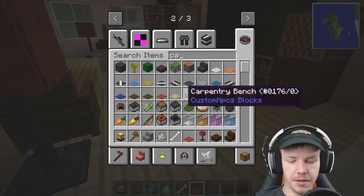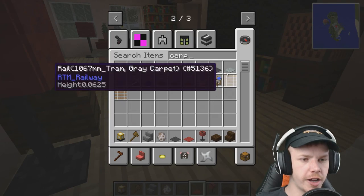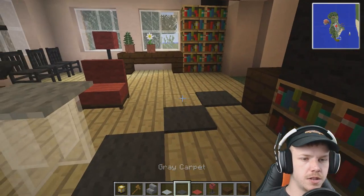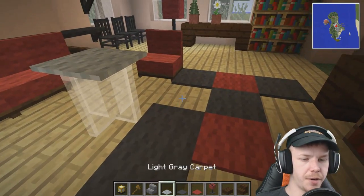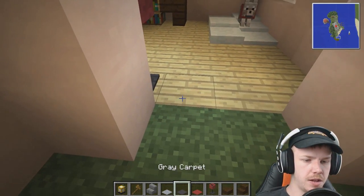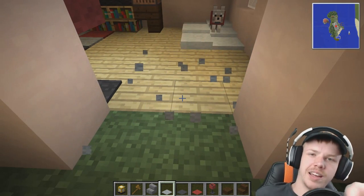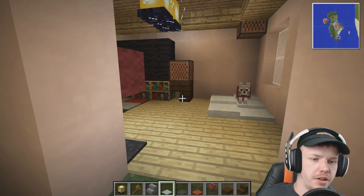Rug in the middle. Carpet. I think we're going to go with maybe some red, but mostly, I think, the greys. Maybe a couple of bits of red in there, but I don't want it to blend in too much with everything else. No, that works. Red looks really nice with that. And maybe just a little mat that sort of transitioned into the next room. But no, I don't think it works.